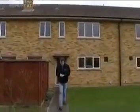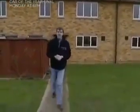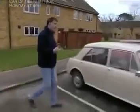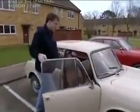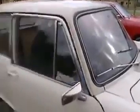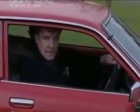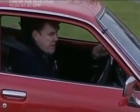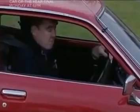And there was more. If you came out of your house on a cold, miserable winter's morning and tried to start your 1970s Morris, it would respond by making a noise like this. Whereas the 1970s Datsun would respond by making a noise like this.